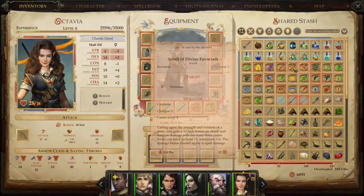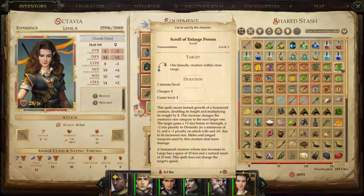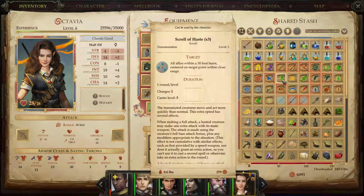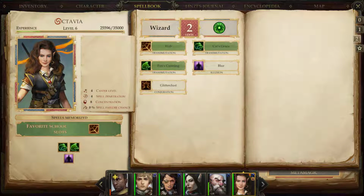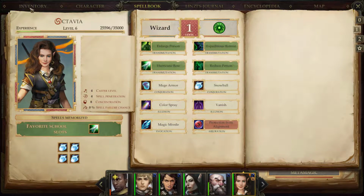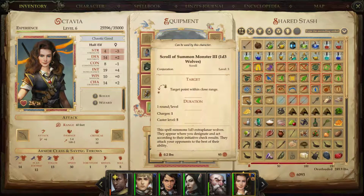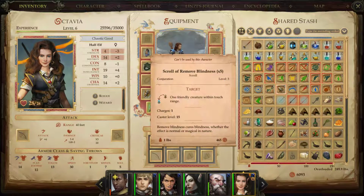I don't think there's anything else she would really want to copy. Can she? Eagle's Splendor, Charisma. It doesn't give bonus spells. Large person she has. Mage Armor, Hurricane Bow. I think she has Hold Person, right? No, who has Hold Person? You do. Touch of Gracelessness, True Strike. Another level 3 spell. Alright, so I think we're pretty much good to go.